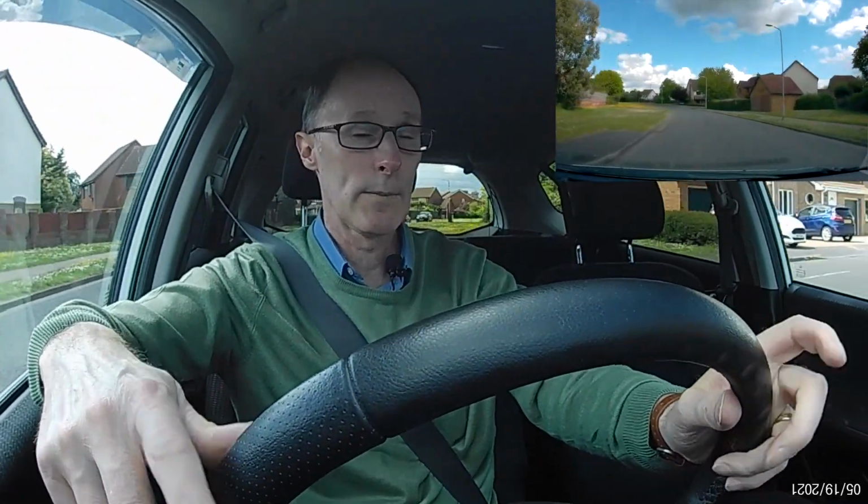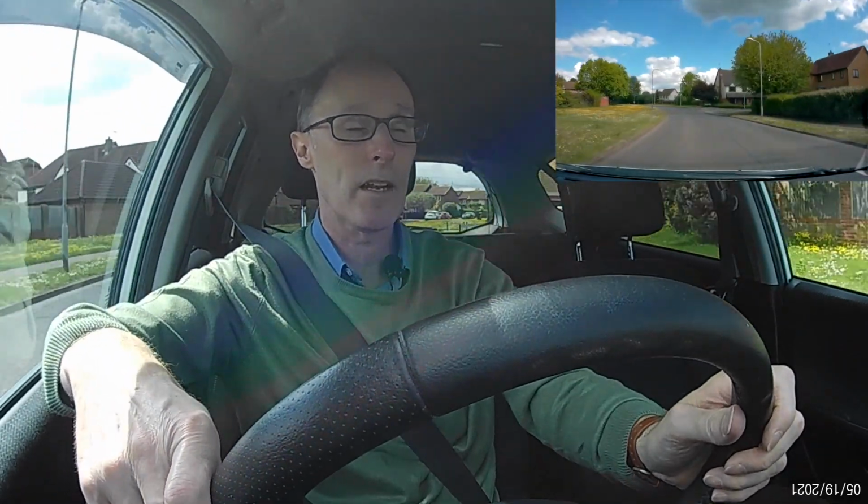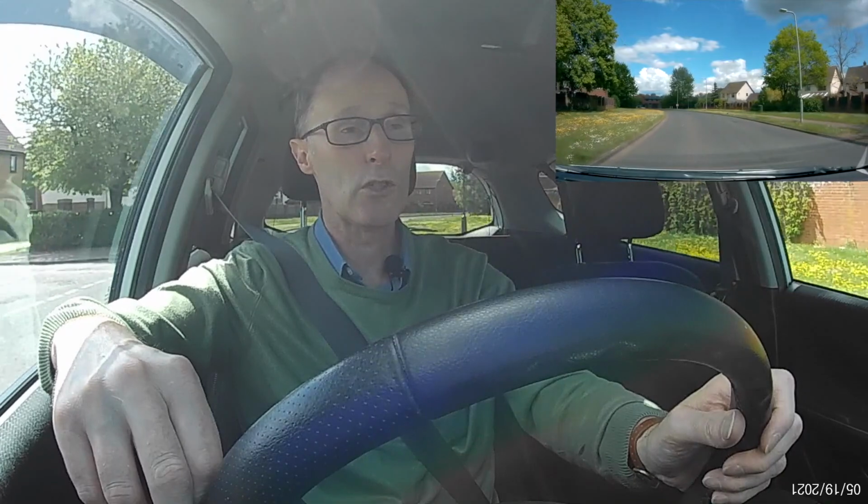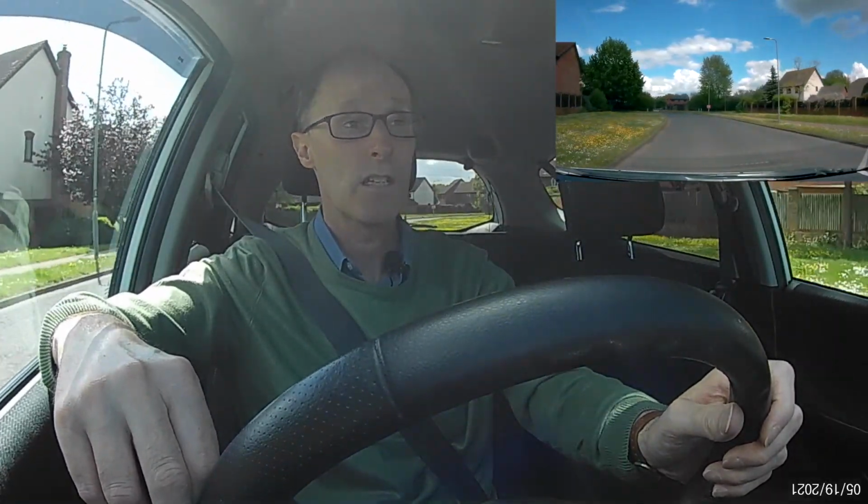If it's double parked cars and you've got to go down the middle, then line yourself up with the middle and go a little bit slower, in case someone opens the door or someone steps out in between the cars. You've got to remember, the harder it is, the slower you go.